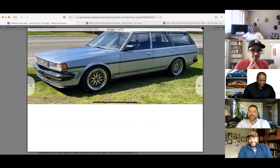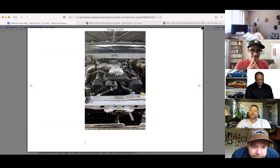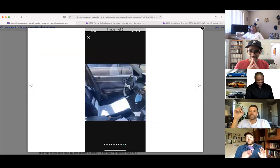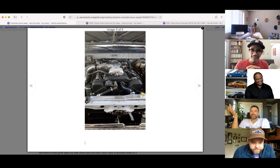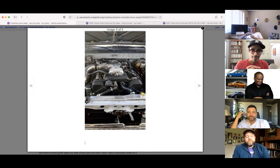Jason, you trust a random dude on Craigslist doing all this to a Cressida? Yeah, I mean, you talk about reliability. Look at how detail oriented he is, he has a mask. Wait, is that a... I didn't realize that was a 2UZ in that thing. Oh, yeah. That's 300. Your favorite engine ever. That's a great engine. It'd be better if it's the 4.7.